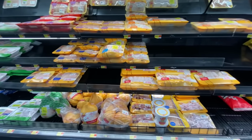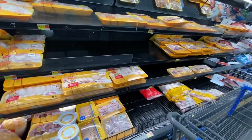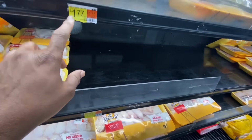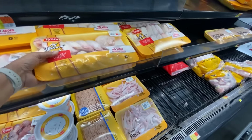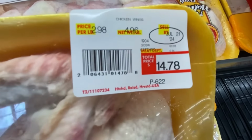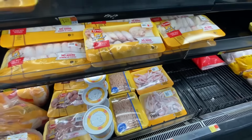This is what the chicken area, poultry area looks like. Lots of gaps, but they do have some thighs here for $1.77. I think that's for the thighs. And then how much is the wings? Let's see. This is how much you're paying, $2.98 a pound for the wings.